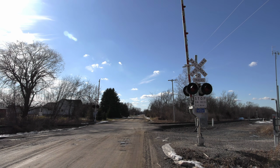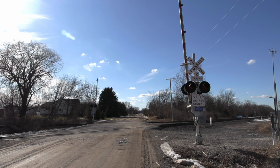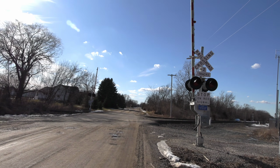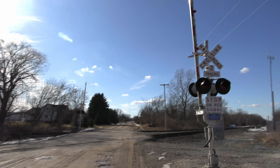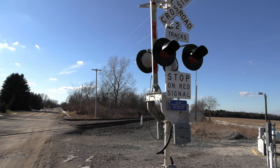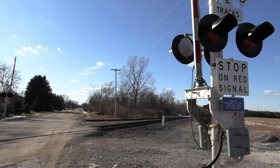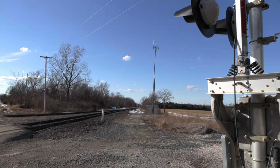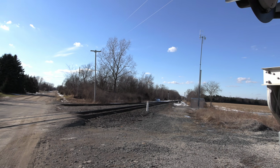Alright, here I am at the Pittsburg Road Railroad Crossing in Durand, Michigan. Now this railroad crossing right here is another rather neat laid out crossing, owned by the C.N. Holly Subdivision. Yes, that's right, I'm back out on the Holly Sub today to tour a few more crossings for you guys. And this crossing is actually one of the first or last railroad crossings on the Holly Sub, however you want to look at it.